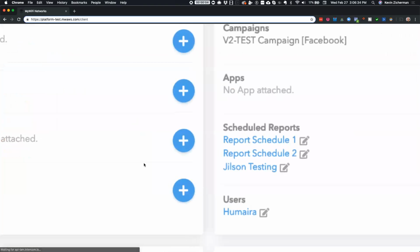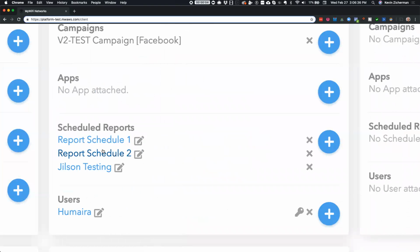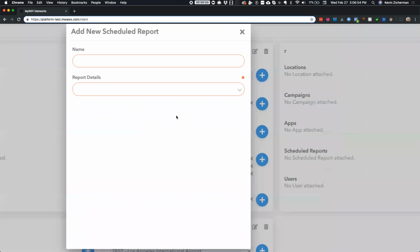So you'll notice inside the client section, we have a new section here called Scheduled Reports. So what you do is you create a custom report, which you kind of already do now, but we have a whole bunch of new things that you'll be able to do, such as reorder the elements, hide the elements, change the colors, all kinds of stuff, so that that report really looks more customized to you. And then after that, you'll be able to schedule this report.